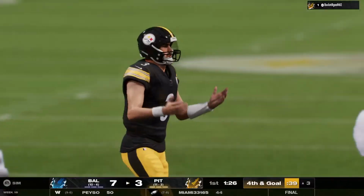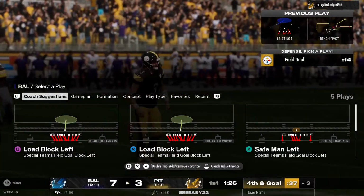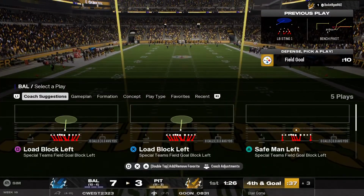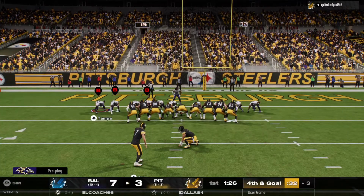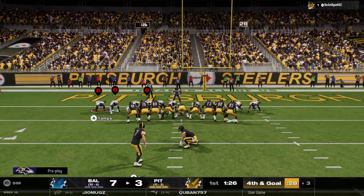Hard throw, incomplete. Boy, such a good drive. You'd hate to have it end in 3. Do you think about going for it? Absolutely. I mean, the fact that they've moved the ball so well should lead you to the decision that maybe we should go for it right here. Also, as a head coach, show some confidence in your team. Let them know you think they can go get it.